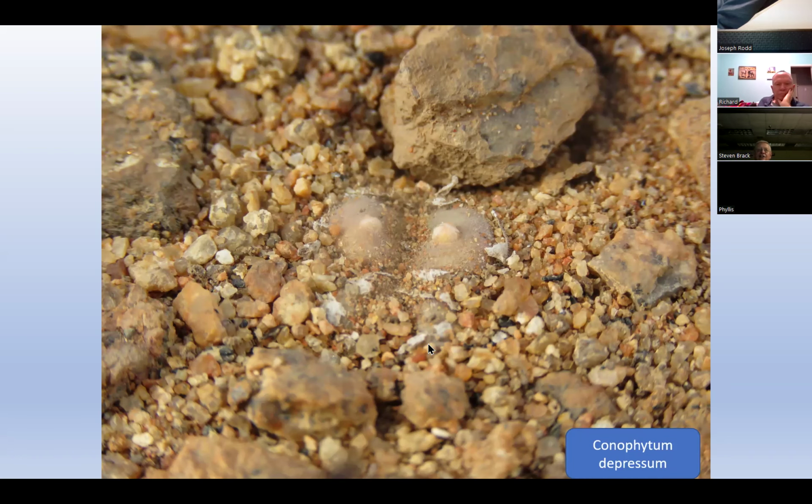Now I have to set the scene here. The whole scene here is a little depression in a piece of solid rock that's about the size of the palm of your hand. And the plant itself, the individual heads are about the same size as the eraser on a standard size pencil. So underneath is solid rock.